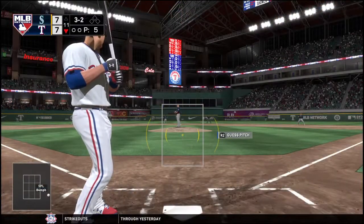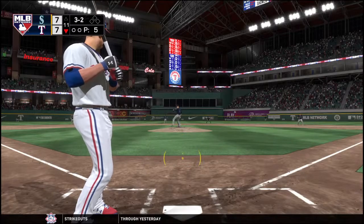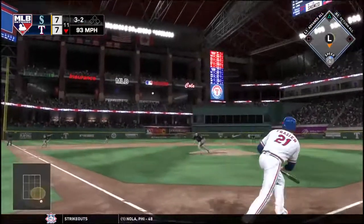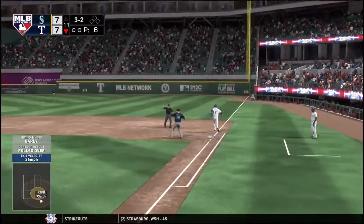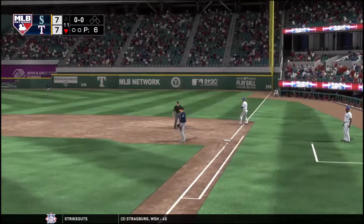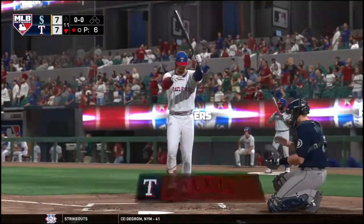You do not want to walk the 8-hole hitter. It just opens up so many options. Do we bunt him over to second with the 9-hole hitter? Do we try and play for that big rally with the top of the order coming up? This is a huge pitch. You can't allow this guy to walk. And a good throw gets him one gone.